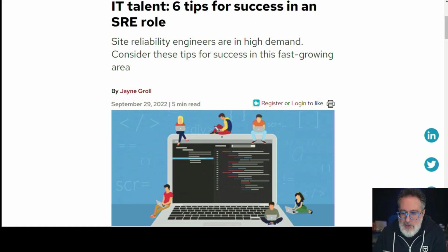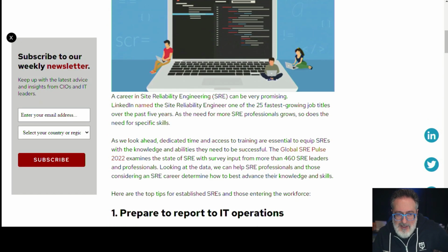So what is an SRE role? What are some ways you can get into it? Well, here are 6 tips for success in an SRE role if you're thinking of making the jump over, or if you recently made the jump, or you want to know how to get better in your current position. And the article just goes over how site reliability engineering is in high demand. And here are some tips to help you have some fast growth in this area. And it goes over 6 ways to do so.